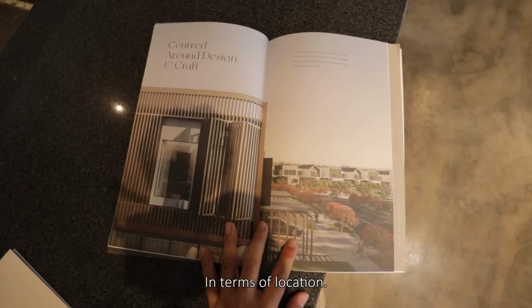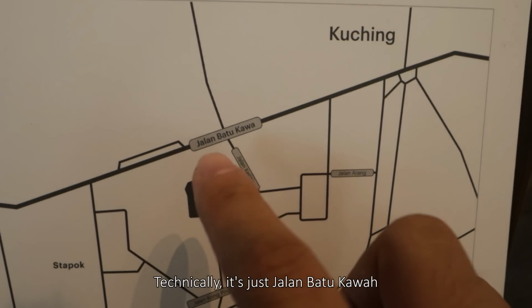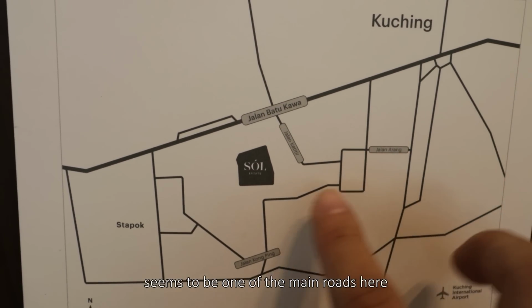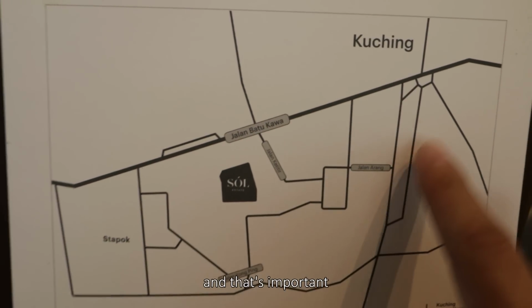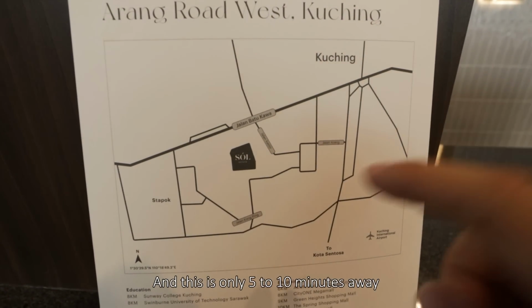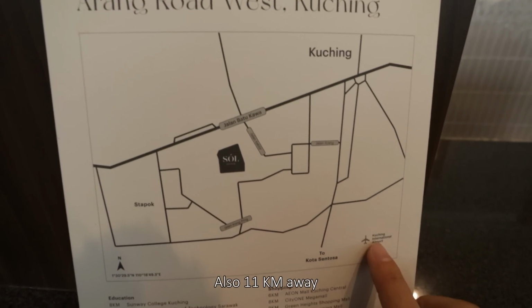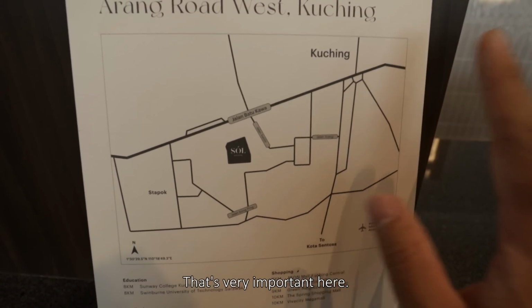Then in terms of location, this is located at Arang Road West, where technically it's just Jalan Batu Kawa, then Jalan Ketitir, then Jalan Arang, which seems to be one of the main roads here. And you can see a lot of accessibility, and that's important for housing development. This is only 5 to 10 minutes away from Kuching City itself, and also 11 km away from the Kuching International Airport. That's very important here.